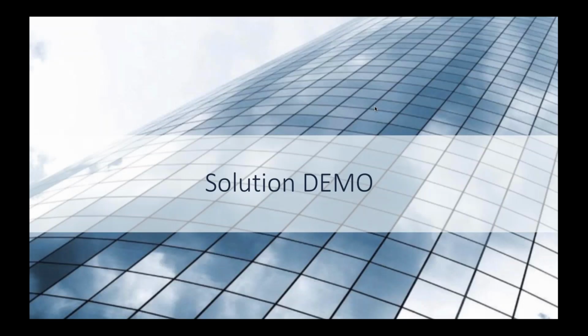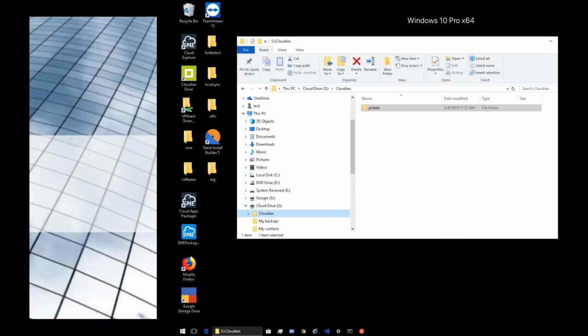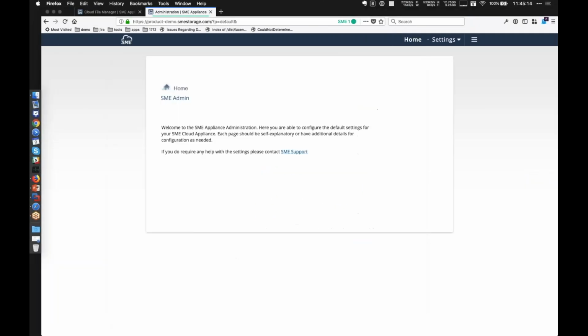Okay, now I am going to jump into the demo. For the demo, I'll give a quick overview of the application interface, and then show you a few features: how files are shared, how you can access the data, and how you can set different policies. Okay. So first of all, this is the administrator view.